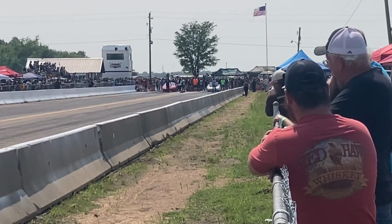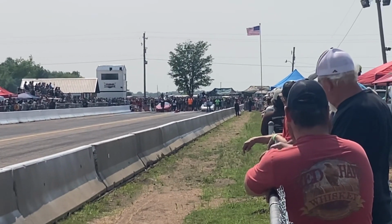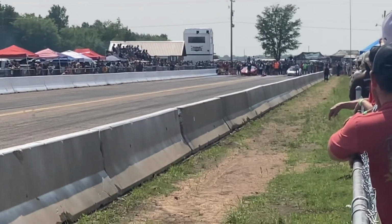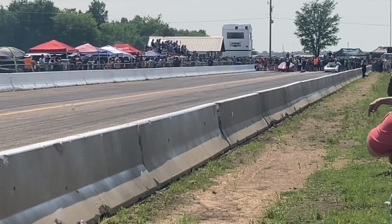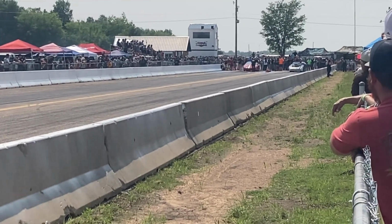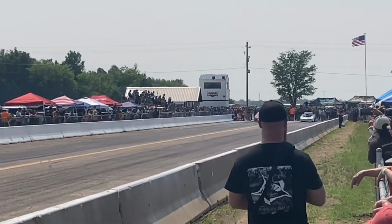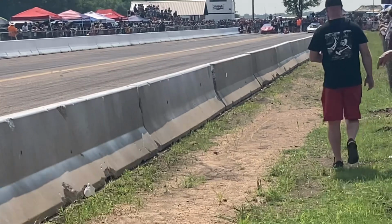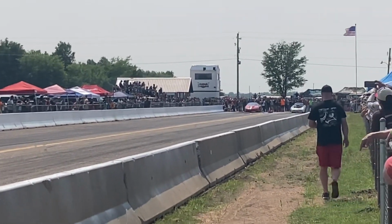So right now we got a C3 Corvette and a red Catfish Camaro. Let's see how this goes. I really want to see how the Camaro does, but I personally love both of them, looks wise. If I could hold this damn camera right.